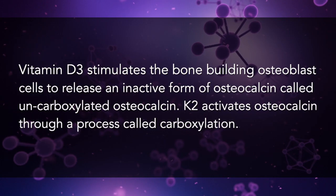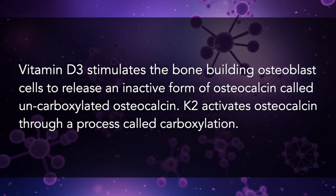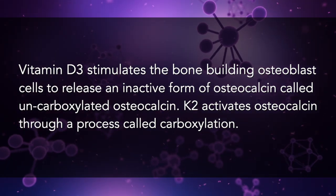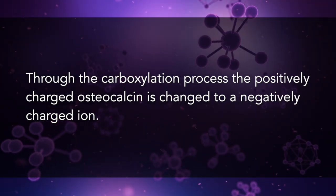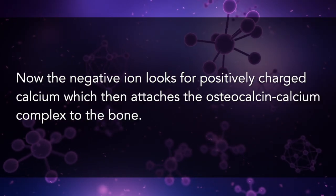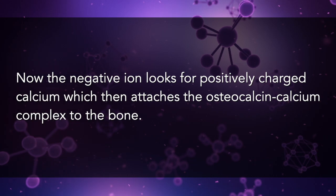Vitamin D3 stimulates the bone-building osteoblast cells to release an inactive form of osteocalcin called uncarboxylated osteocalcin. K2 activates osteocalcin through a process called carboxylation. Through the carboxylation process, the positively charged osteocalcin is changed to a negatively charged ion. Now the negative ion looks for positively charged calcium, which then attaches the osteocalcin calcium complex to the bone.